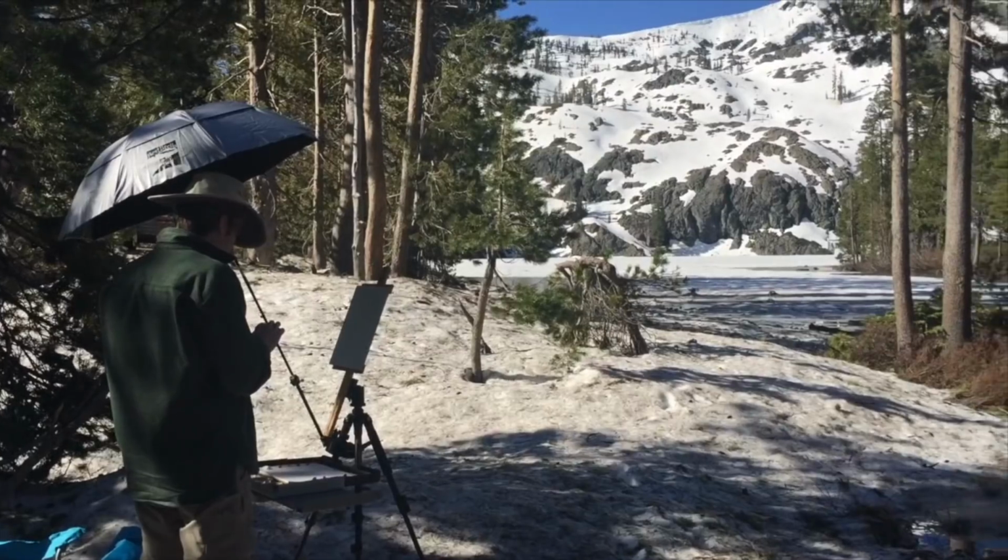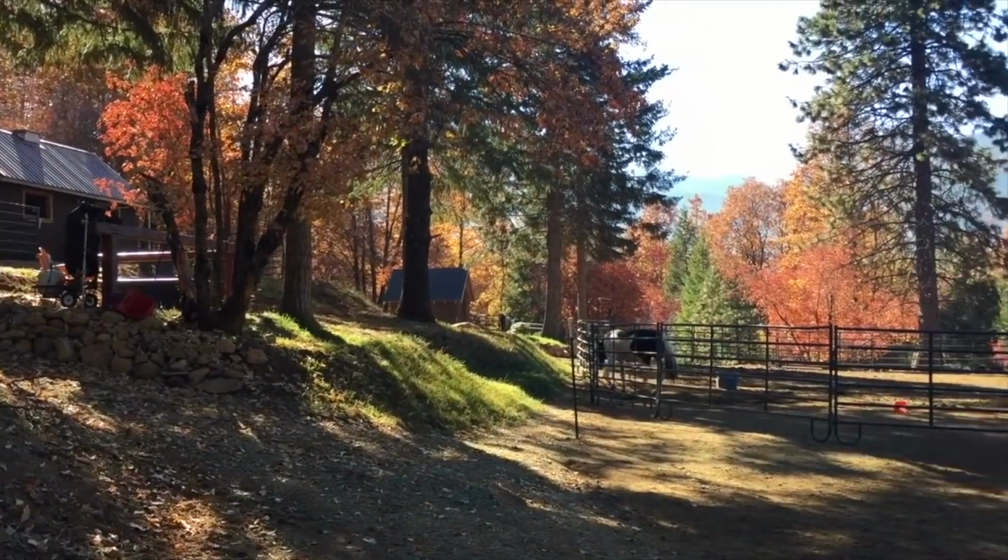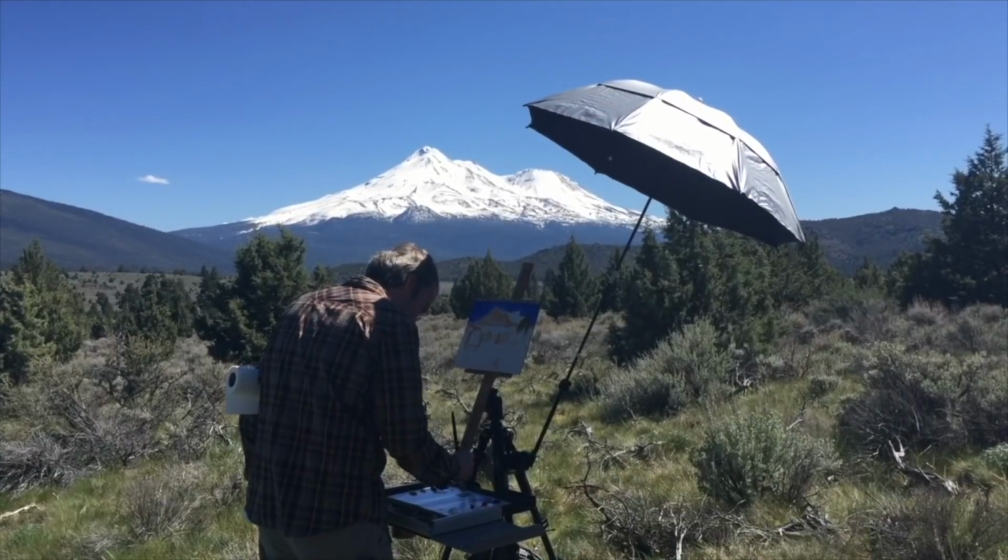In one of America's most stunning locations, Mount Shasta.